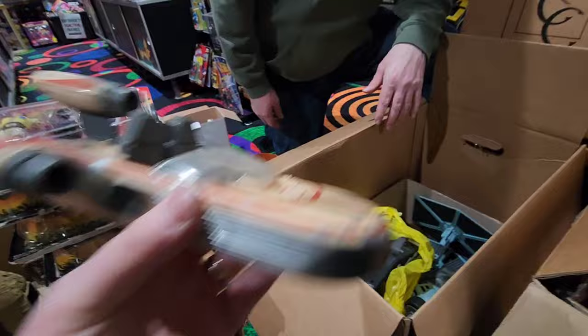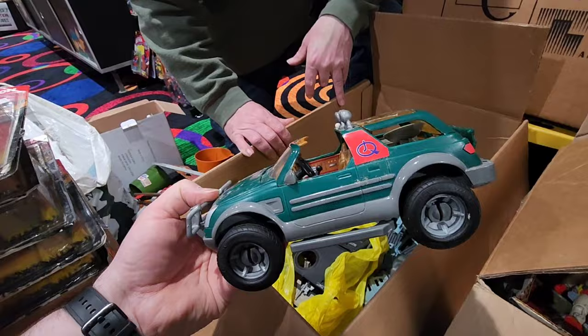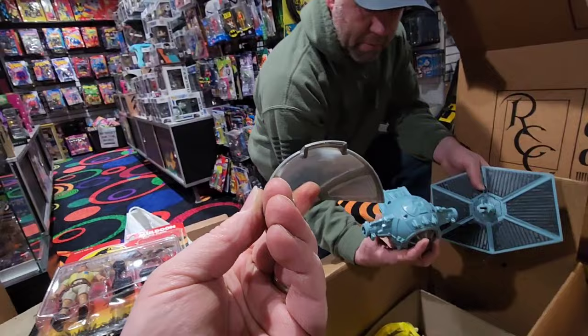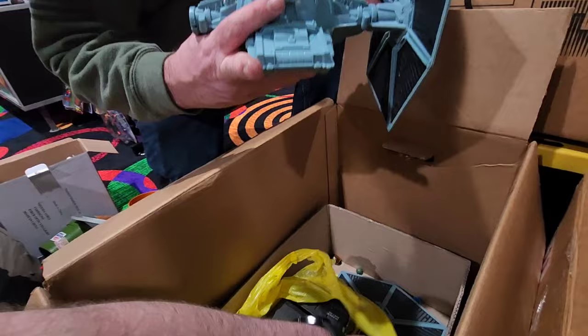What else we got here? Johnny Quest. Is that what it is? That JQ? Looks like it. I've never watched Johnny Quest. I just know the initials. Oh, there's a B-Wing canopy. That's a modern one. Yeah. No electronics. It's funny, they took the electronics out of the new ones.